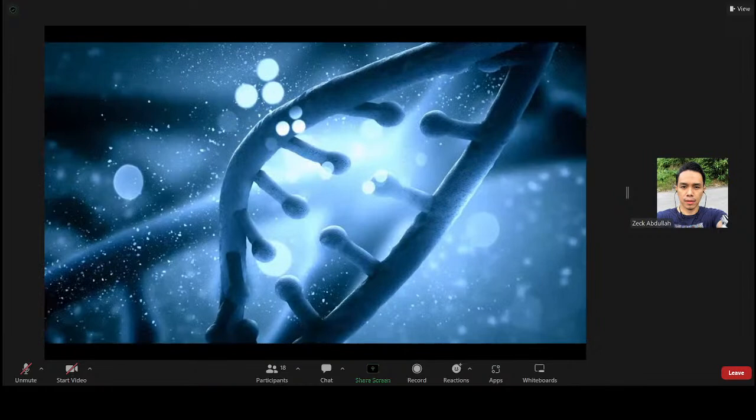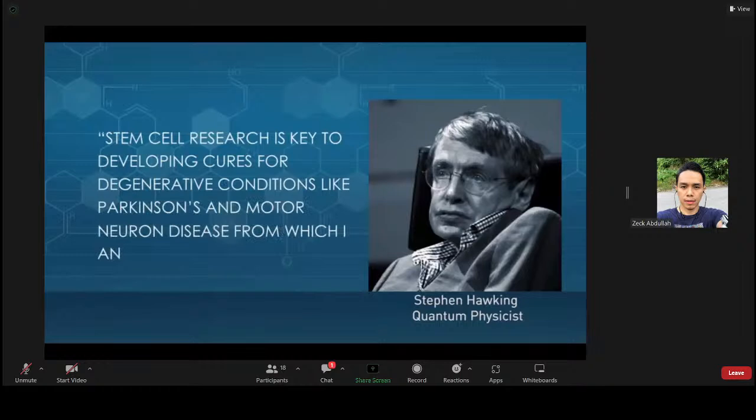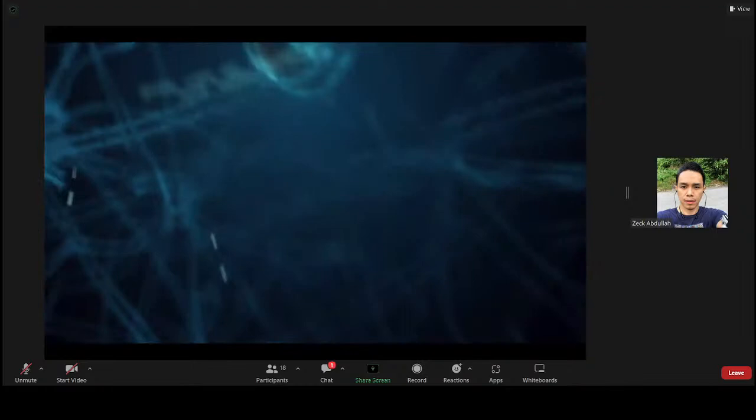Stem cell research is the key to developing cures for degenerative conditions, like Parkinson's and motor neuron disease, from which I and many others suffer. So how can we increase our supply of adult stem cells? Introducing a revolutionary stem cell enhancement therapy.